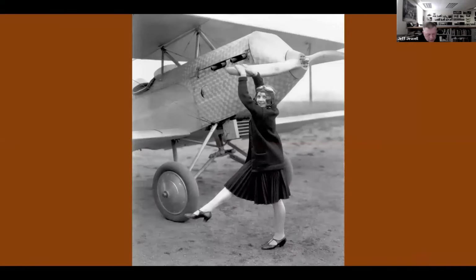Here's Leona Campbell. This is one of Sanderson's most popular photos. It's been used in all kinds of places. And Leona Campbell, 16 years old, 1928, learning to fly out at Squalicum Fields, just side of Squalicum Creek.